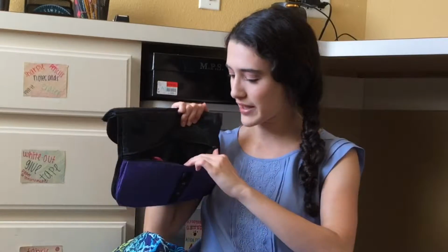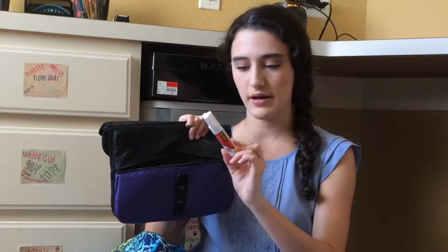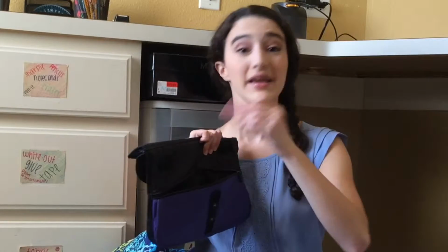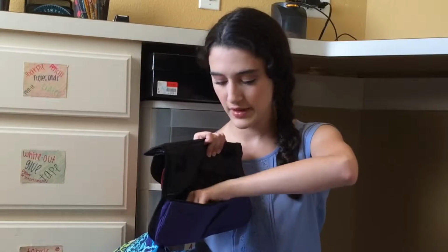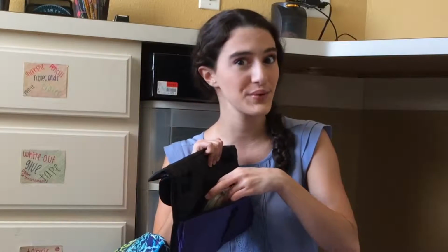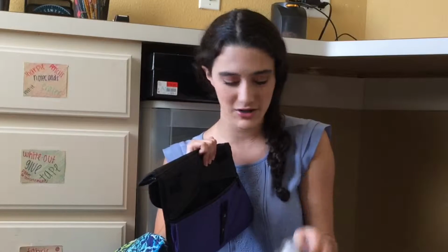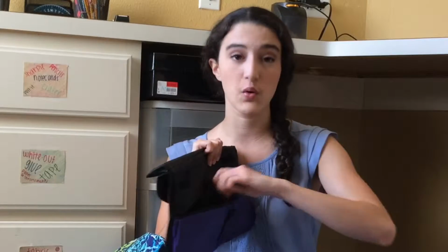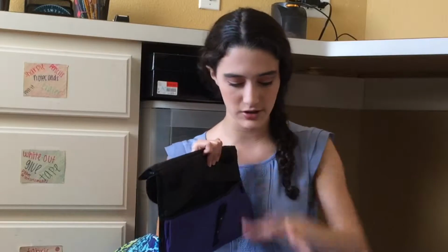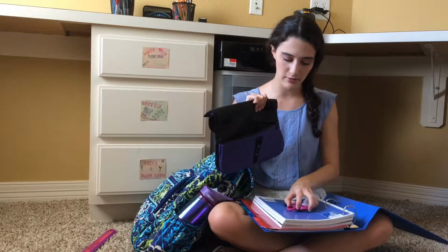Basically in this section, I like to put my glue stick, make sure I have scissors, an eraser. A flash drive is super important. You don't need it the first day of school, but you will need it later on. Double-sided tape is not a bad thing to have. Of course, lead, and then some little pencil top erasers. So I have that in that pouch.